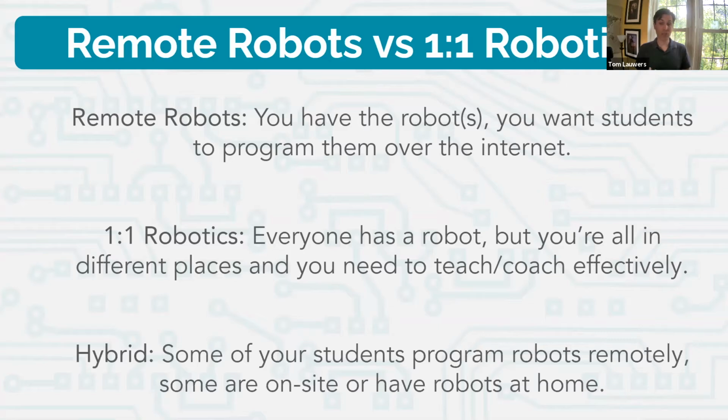And then the last situation that we saw more recently, which is particularly interesting and exciting, we saw this in the spring, is the hybrid situation. This is where you have some students who are remote and some students who are in the classroom, and everybody's programming robots, and you want to make sure that the remote students are getting as much out of that experience as possible, and hopefully are learning roughly the same programming concepts as the ones in the classroom. I'm going to talk later about a Finch implementation where we saw a teacher do that really effectively.